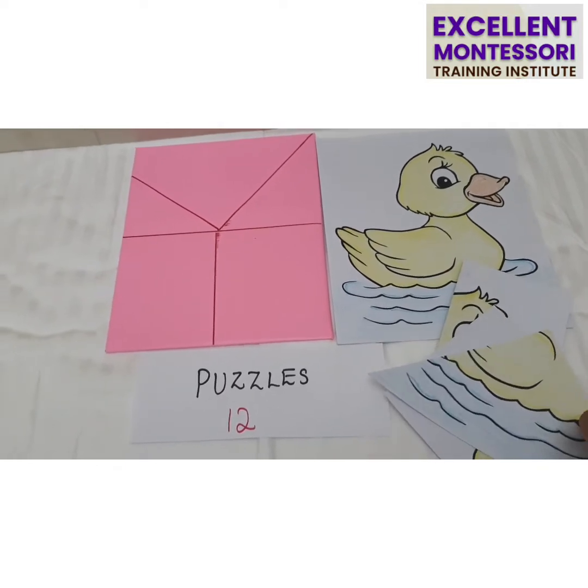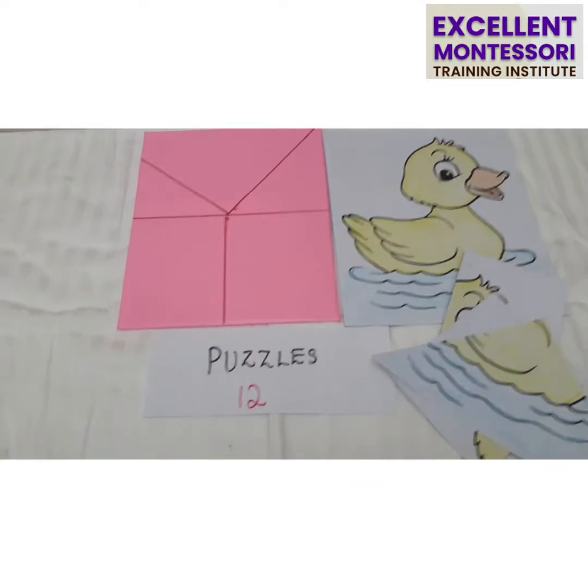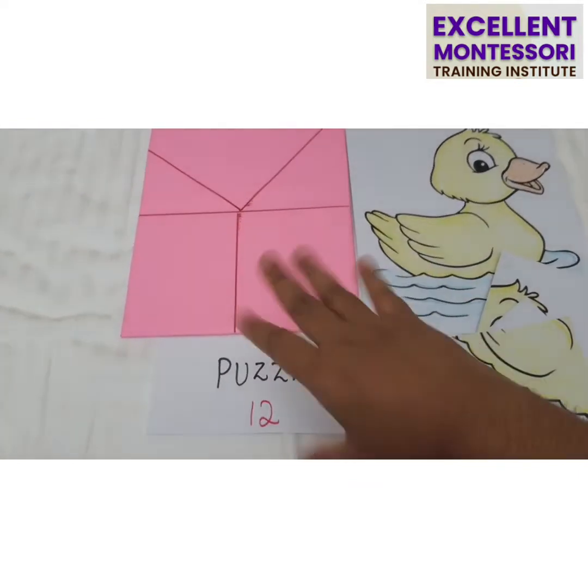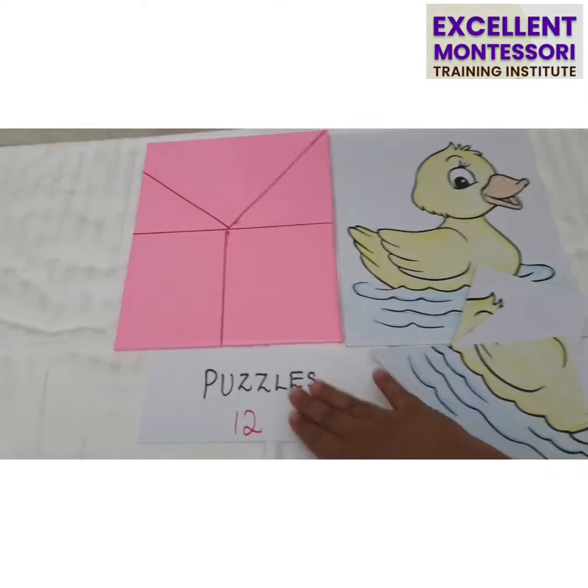Decision making skill, it builds their confidence, imagination, creativity, and also the hands-on learning will be done here. Also the hand and eye coordination will be done here.